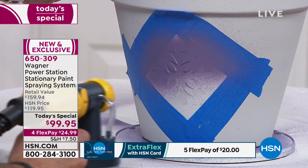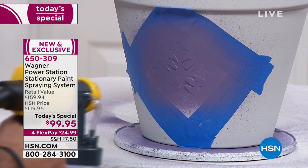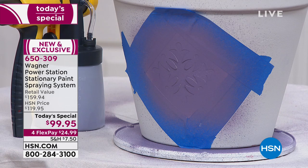So see what I'm doing right there? I'm not putting a lot of paint on. I'm just going along with the stencil, just like that, okay? A little bit at the bottom right there. I can look in what I've done, okay? Okay. So I'm gonna say that that's done. I'm gonna turn this off. We're gonna pull the stencil off.